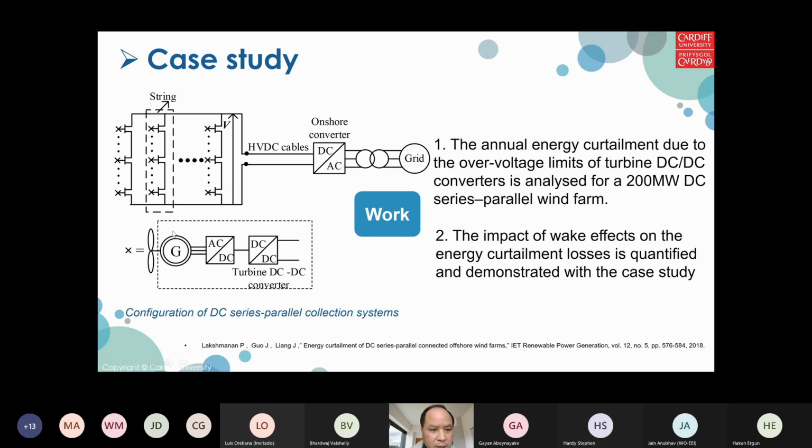If we look at this series-parallel configuration, we know that due to the variable wind speed and variable wind power generation, the voltage is variable, because the current is the same. If this is unbalanced, then the power and voltage sharing are different, and if the total DC voltage is fixed, some of the converters could be subject to overvoltage. So how do we avoid this?